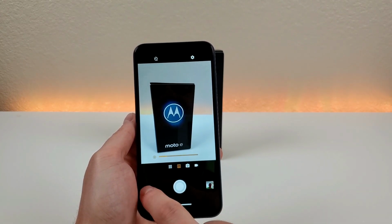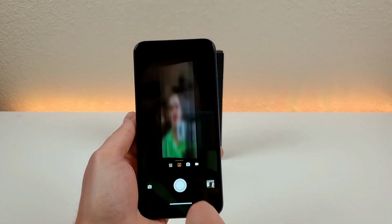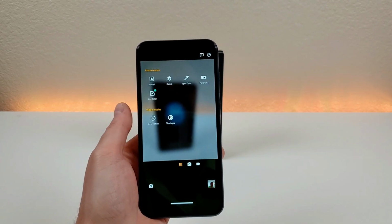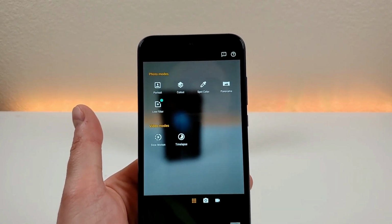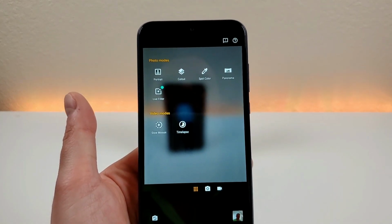And then of course, you can do the same thing with the front-facing camera as well. So pretty nice there. Also, going over to the other camera options, we have, as I showed you a second ago, portrait mode. There's also cutout, spot color, panorama, and live filter. And then for video, we have slow motion and time lapse.